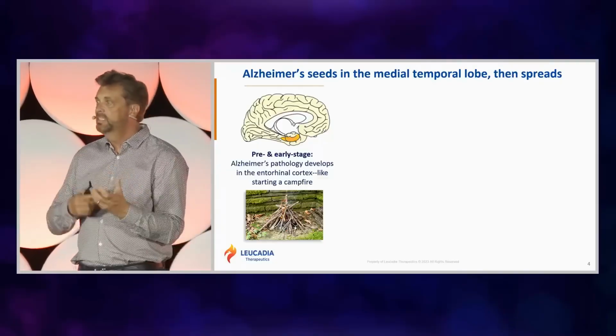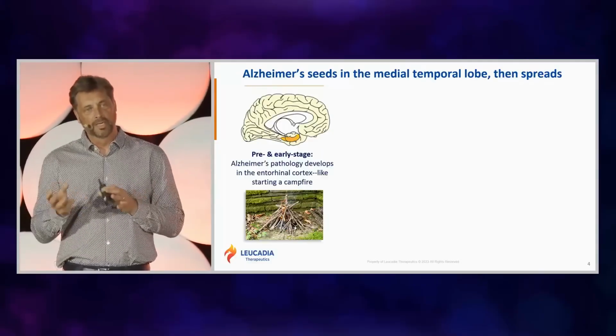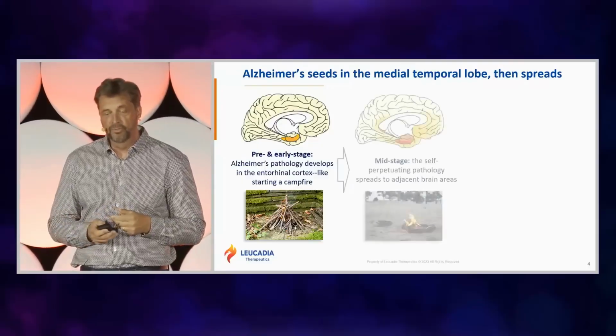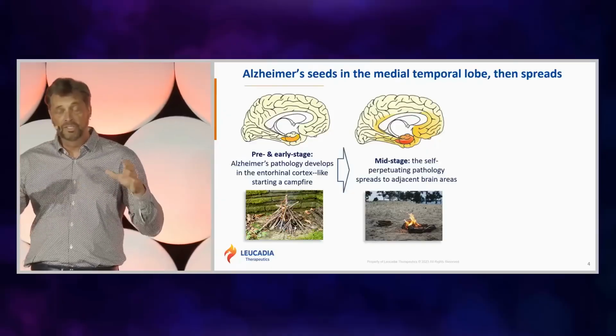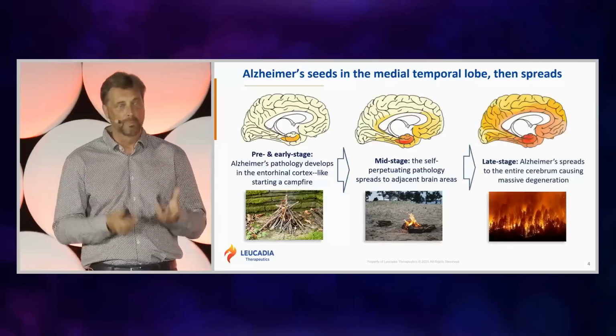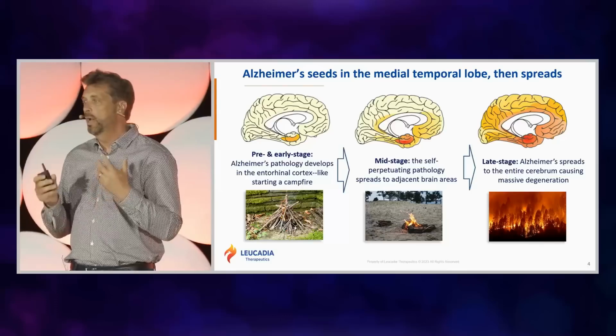So the pathology takes a few years to get going there. It's a bit like making a campfire. There's dried leaves and twigs, a little bit of smoke, and then poof, after a few years, it turns into a self-perpetuating pathology that spreads to the adjacent limbic areas, eventually consuming the entire cerebrum. It's a bit like a campfire that turns into a California wildfire.